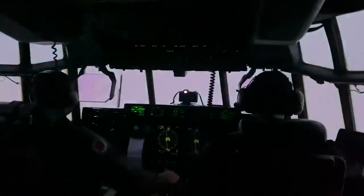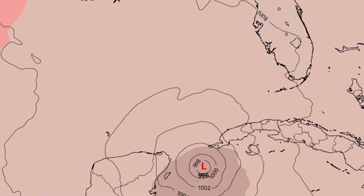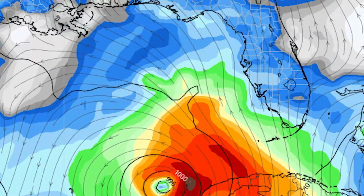They're going to take a plane and fly it into a hurricane. Sounds fun, right? I know. And the other reason is environmental factors and how we model them. Right now, the models aren't doing a very good job of telling us what this hurricane is going to do, and that's because the environment that it's in is so crazy.